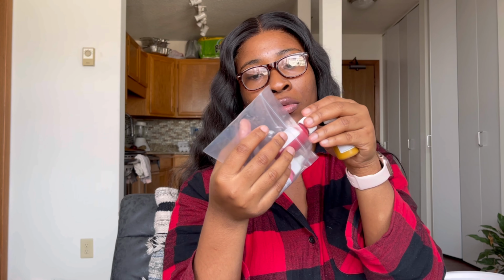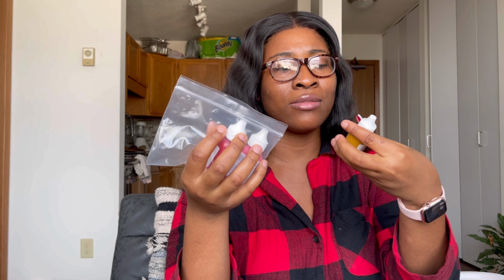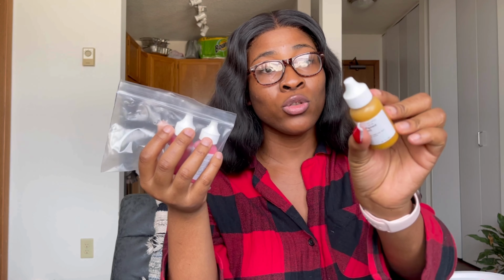I've been so scared of doing any red lip gloss because I just feel like people don't really, me personally, I don't like red lip glosses. I don't know. This one, I don't know why I bought.